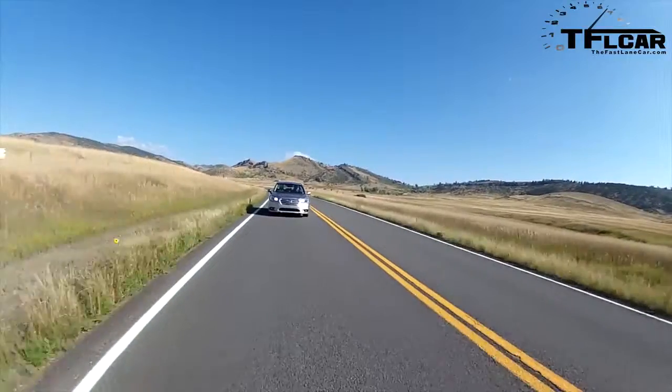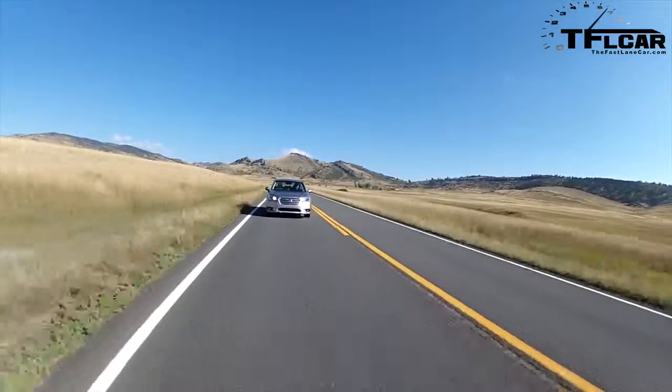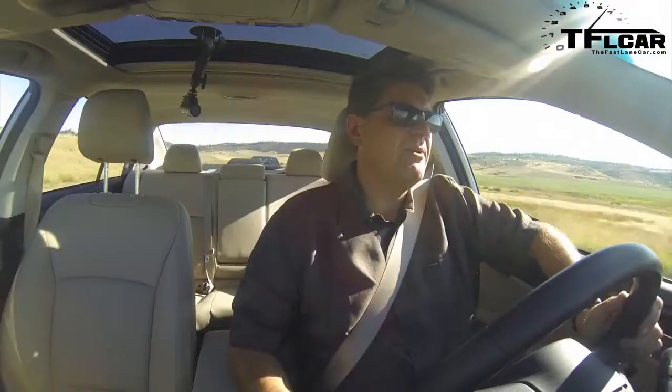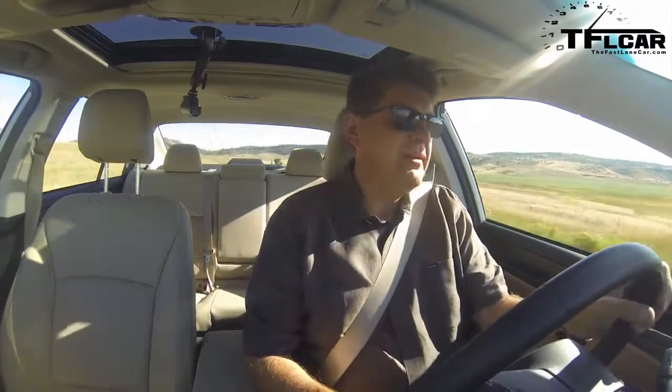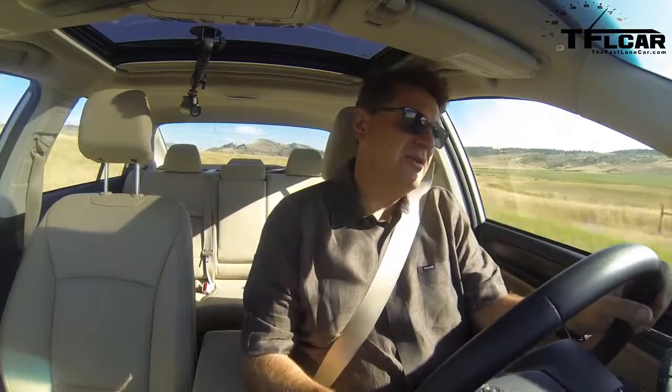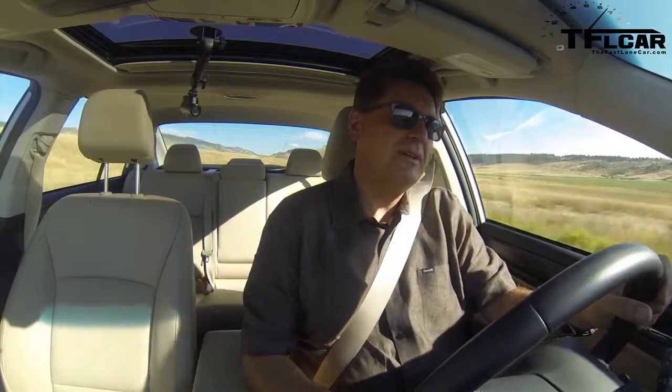Now in terms of steering feel, one word, none. This car does not feel like it's connected to the road in any way. It's the exact opposite. It isolates and insulates you from the road. There's not a lot of joy in flogging this car around. The steering, especially around these corners, is just a little too light for my liking.